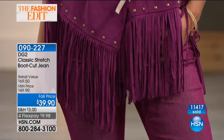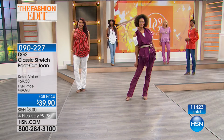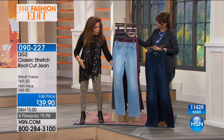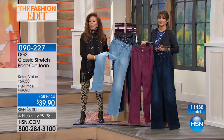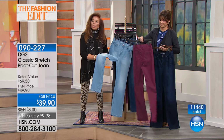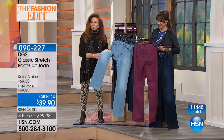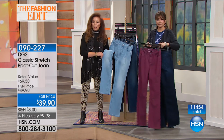It will always hold its shape. This will never be out of style or out of season because it is a classic. And you know something? I don't care whether you're paying $39 or $3,900. You should get something that is going to serve you for many years to come.